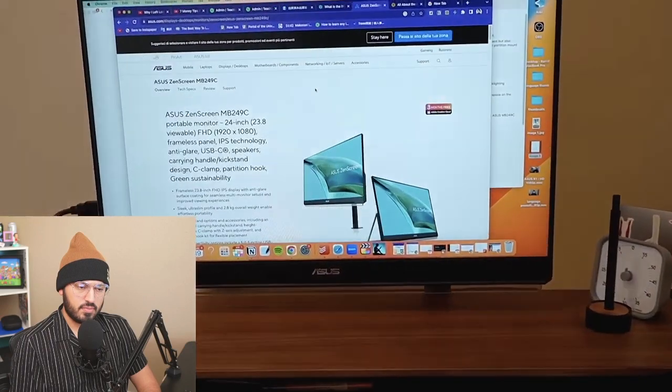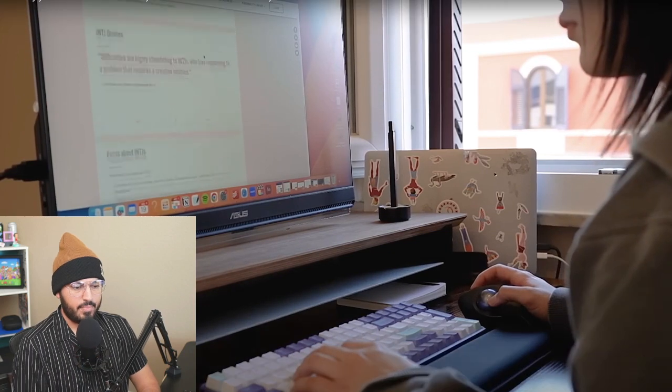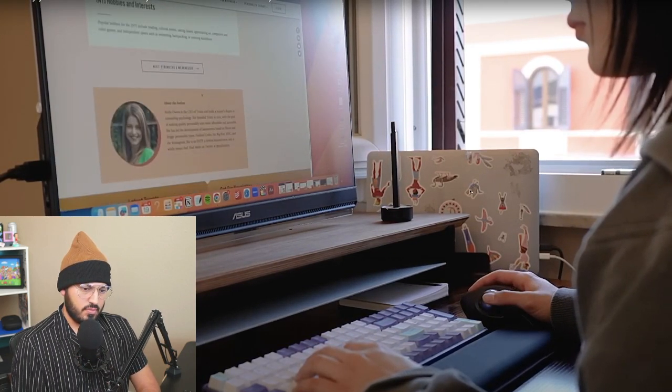With a 24-inch Full HD IPS display, the Asus ZenScreen MB249C provides you with a larger screen to work on, helping you stay focused and be more productive. The Asus ZenScreen MB249C features Asus Eye Care technology, which helps to reduce eye strain and fatigue during long working sessions. The monitor has a blue light filter and flicker-free backlighting, allowing you to work more comfortably and maintain your focus. By integrating the Asus ZenScreen MB249C into your workspace, you can further optimize your environment for focus and productivity.